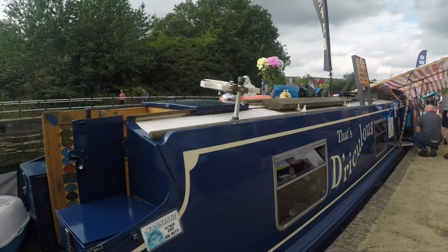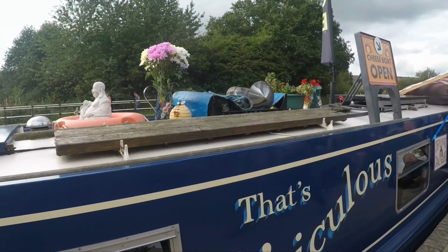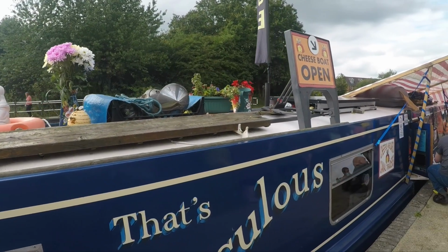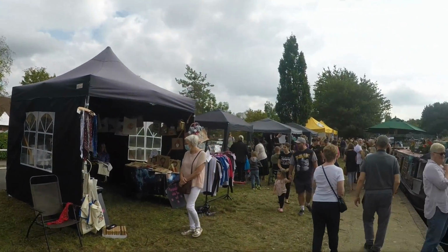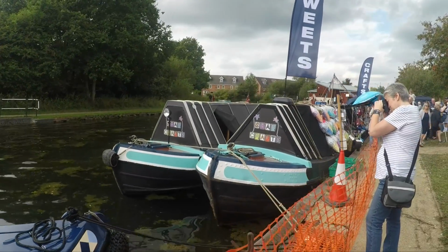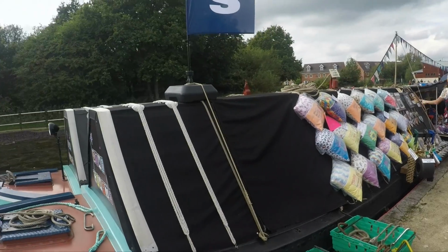So there we go, that's delicious. I wonder what they're selling. Oh, cheese, look. So plenty about. It's more for the locals, but it's their festival. I just thought I'd travel down and just cover it a bit for you and see what's going on.